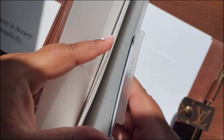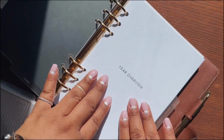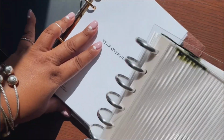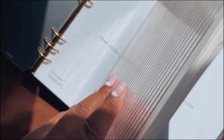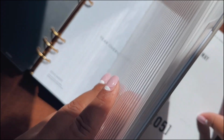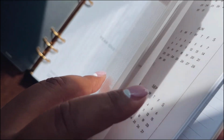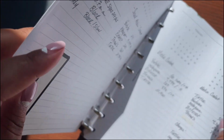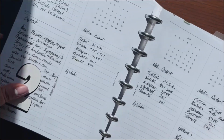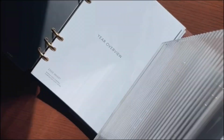And I have the yearly overview in here too. For y'all that know that I keep a yearly overview of my, let me grab it. I keep a yearly overview of my steps. Of course I can't pull it right now, but I keep a yearly overview of my numbers, my social numbers, here and here. So this is here also, because this was originally going to be my home planner.